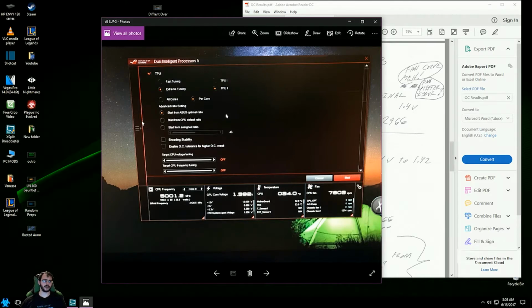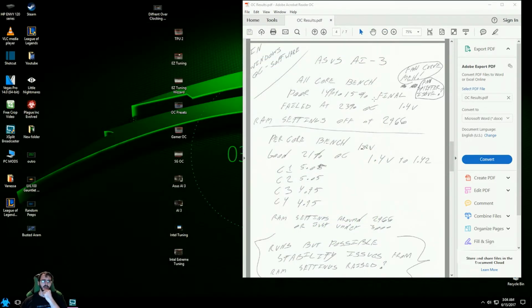There's a mode in there like this when you let it do the intelligent processor, and it's got TPU 1 and 2, and it's got a whole bunch of settings in there that it goes down, fans and all that stuff, and it just tries to overclock the best it can. Now it can overclock two ways. It can overclock all 4 cores together or per core. And I did it both ways on TPU mode 2 with extreme tuning and all that stuff to get the best results. And what ended up happening is I didn't like it that much, honestly.